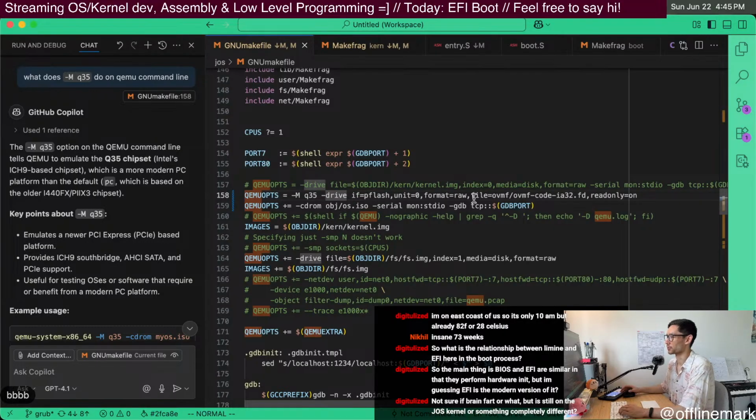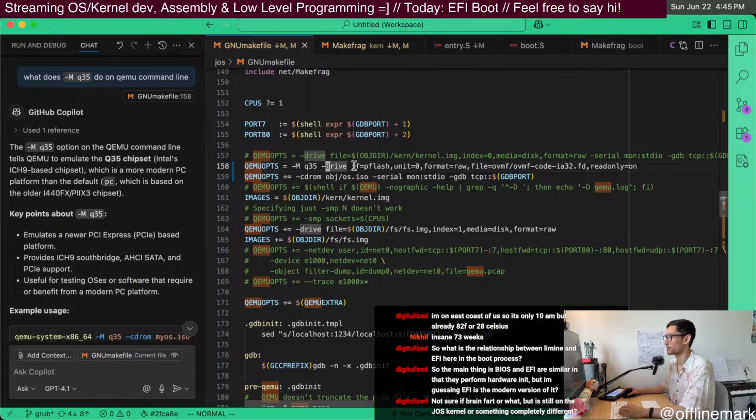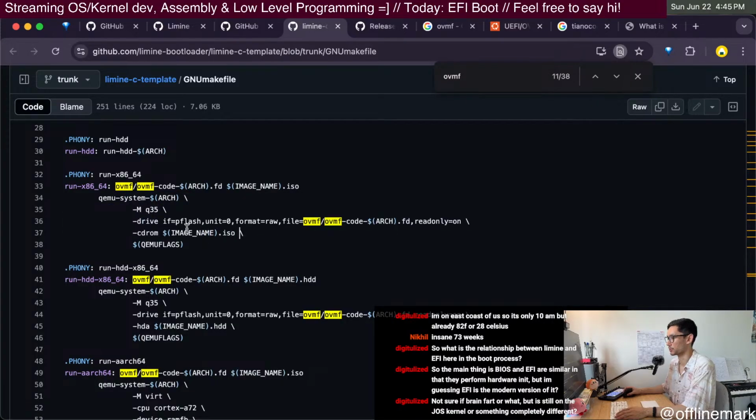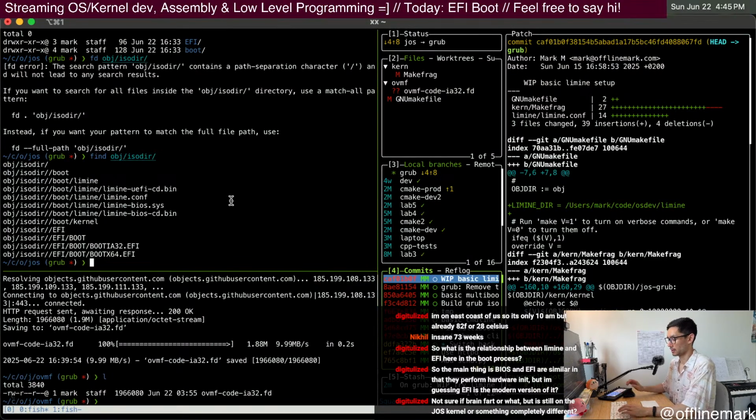So here's what we're doing. We're creating some kind of disk drive type thing with this firmware as the contents. P-flash. Okay, I don't really know what that is. So somehow QEMU needs to know to use this for the EFI firmware. I have no idea how that works. CD-ROM, and let me just pass the ISO image. Let's just try it.